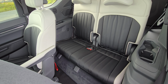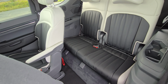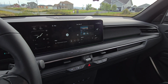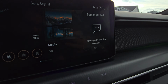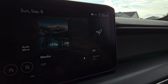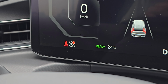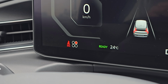There's also ISOFIX mounting points both on the second and third row seats, so you should have no trouble securing car seats. Kia also has some pretty clever features built into the car that helps when you have rear passengers. There's this thing called passenger talk, where it projects your voice all the way back to the third row using the microphone and speakers. It makes it a lot easier to talk to the kids without having to shout. There's also some UI built into the gauge cluster that tells you not only when someone has unbuckled their seatbelt, but exactly where that person is sitting too. So there's no more fights about which sibling unbuckled themselves while on the road.